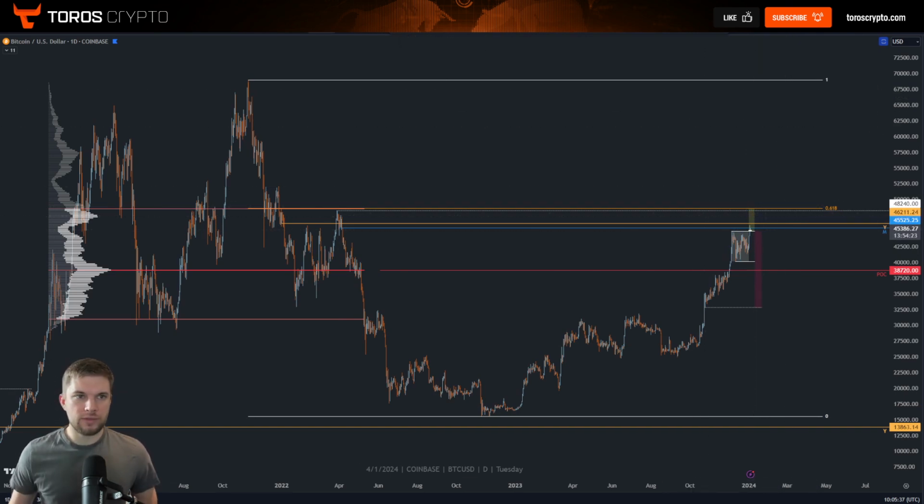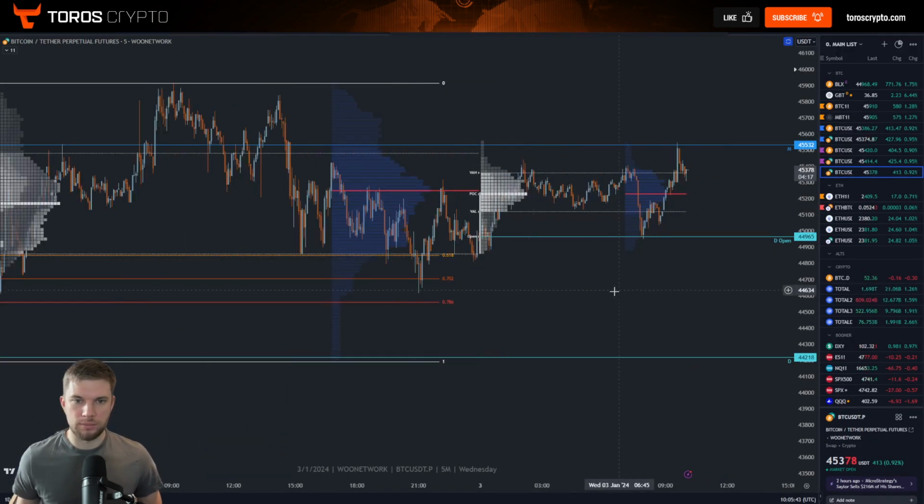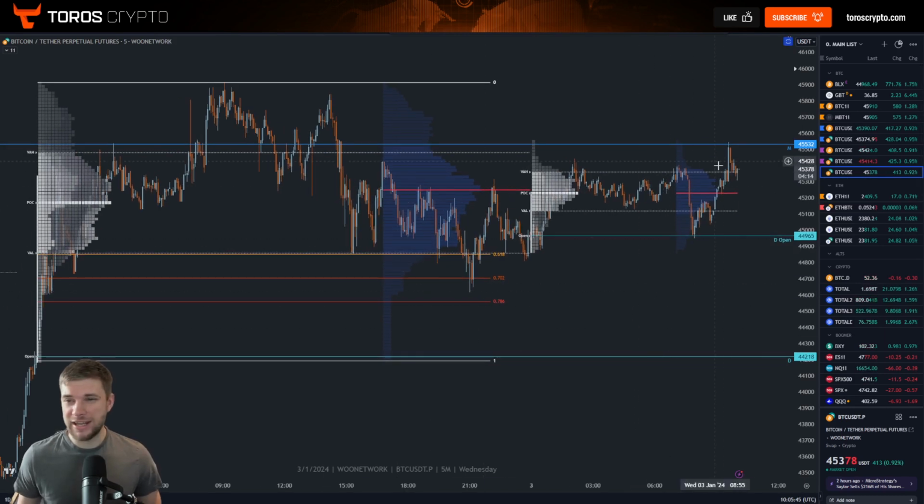So that is that. We've gone a little bit off track with the price action more locally here. Again, as I said, just expecting higher right now. If we're looking at the daily profile, we can see we've already had that test of the previous day value area low. We've already tested the previous day value area high. As long as we're holding this POC at this stage, then I would expect continuation higher.